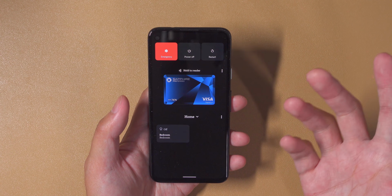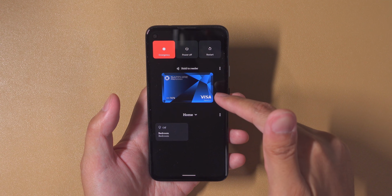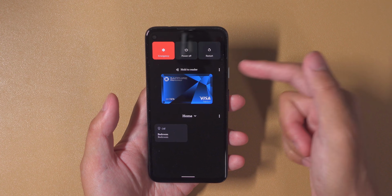And then in an era where contactless payments are becoming more and more prevalent, this is really useful to have at the ready by holding the power button. Bear in mind though that there's a bit of setup required for all of this. Like I said before, you go into Google Home, set up all of your different switches and smart appliances, and then you can set them up in the power menu. The same thing goes for these payment methods. You have to go into Google Pay, get all of that set up, and then you can pick which ones make it into the power menu.